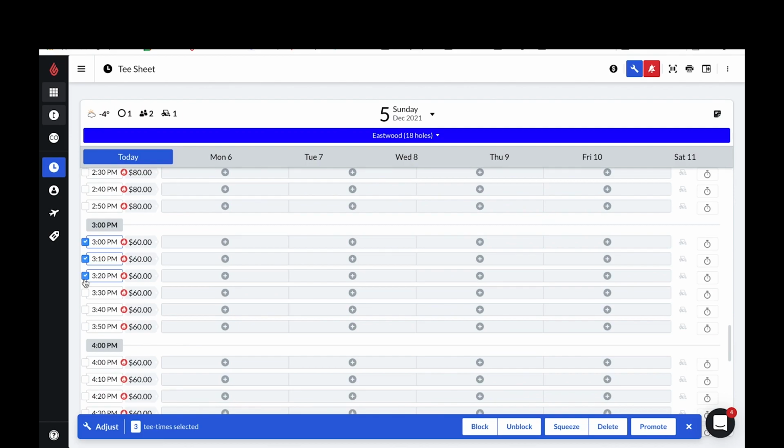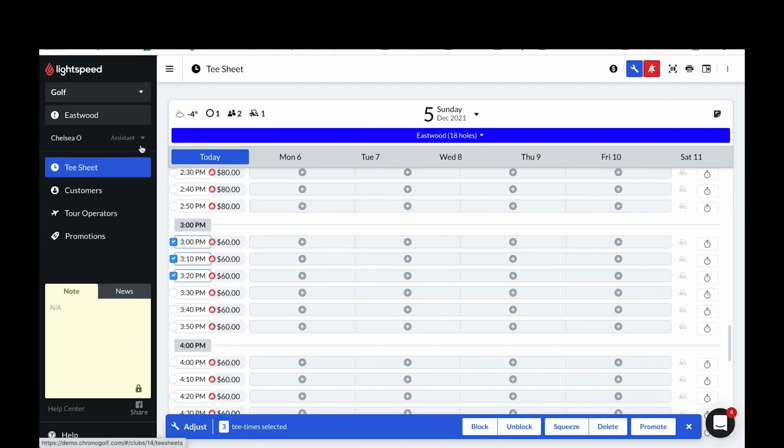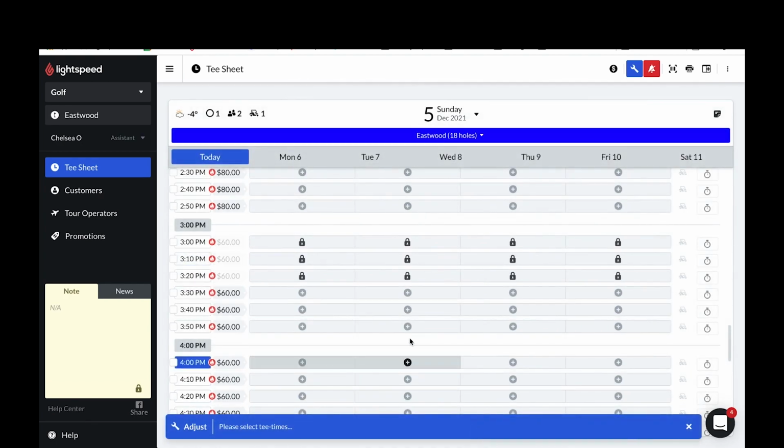You'll notice on the left-hand side, my modules have kind of gone compact. I can click the 3 lines at the top to expand it again. Right now, I'm logged in as an assistant, so I will be restricted in the permissions that I do have. But if you are a manager or owner, you can block or unblock the T-sheet. As an assistant, I can block a tee time.